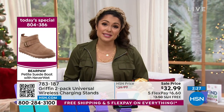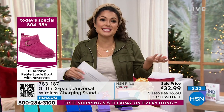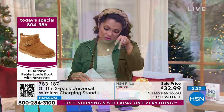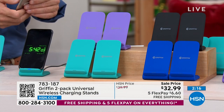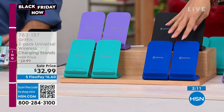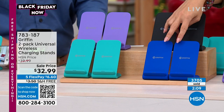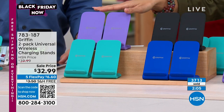So very convenient. The timing could not be better if you're watching right now. This value is amazing. It's a $16 gift. You're getting two of these. You get the two cables that come with it, okay? You get to choose your color, and it's free shipping right now, and 5 Flex Pay. So black has been our most popular by far. I love the blue. It's a really vibrant, electric blue. We have the aqua, and then we have the purple color as well.